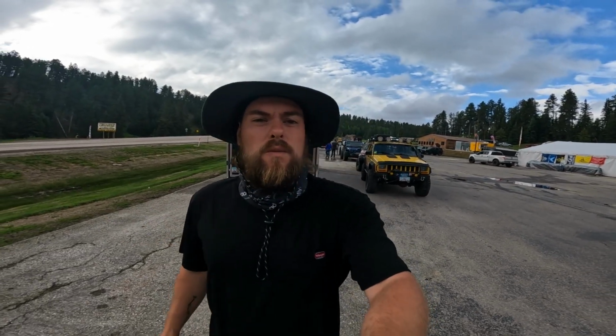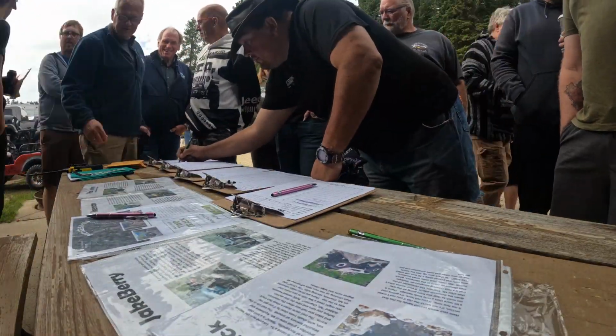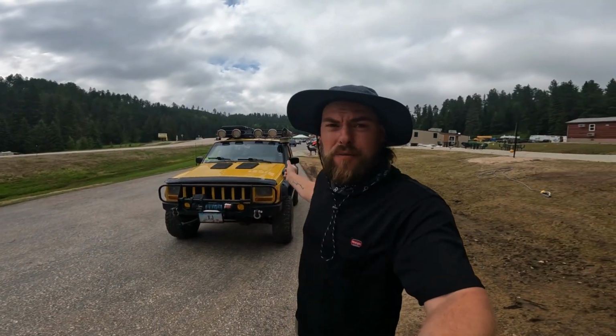So we need to get up to the trail signups, get everybody set up with their departure times, and then get everybody signed up. So I'll check in once we've got that done. So trail signups are done. Now all that's left is for everybody to line up. I gotta check them in, and then we'll head to the trailhead.